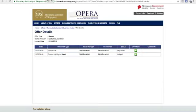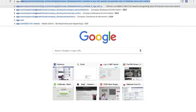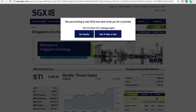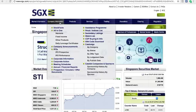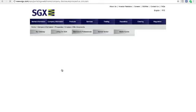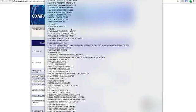Another place you can find the prospectus is sgx.com. So you go to sgx.com and you go to company information, and there's this thing called prospectus. So let's say you are looking for, let's say, Protnets, so you just type Protnets. Okay, wait. Let's see.